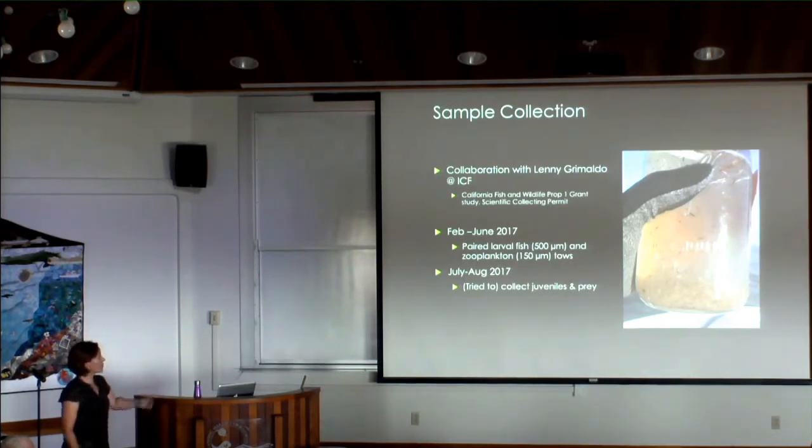And then recently, we tried to collect juveniles and their prey, but we only got about 10. So despite our best efforts, we weren't able to collect juvenile longfin smelt this year. So we have to figure out what's going on there, whether all those larvae died or if they're just hiding somewhere that they don't normally hide where we catch them.